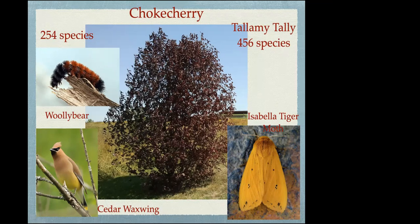Again, the Tallamy tally here, the chokecherry, the picture here is obviously a young representative of chokecherry, but 456 native insect species in the United States are known to actually use the chokecherry. And that's an update of the scientific literature, which had previously tallied only, quote, 254 species.